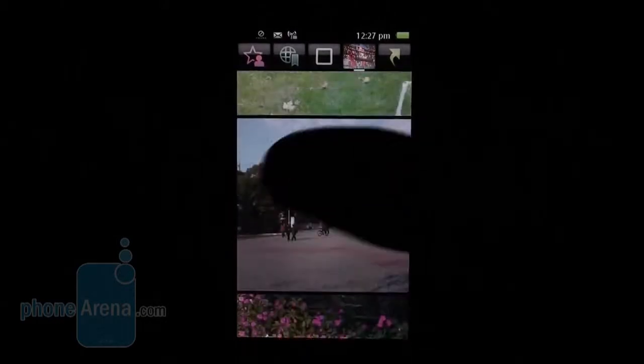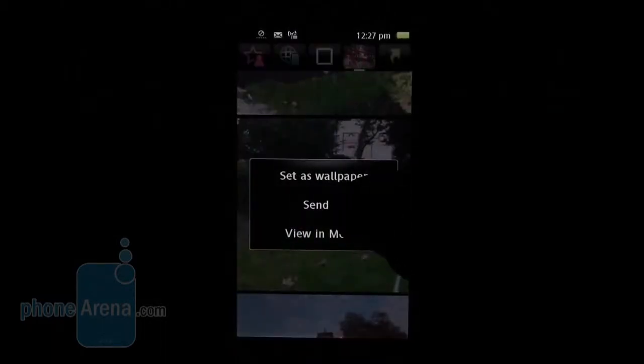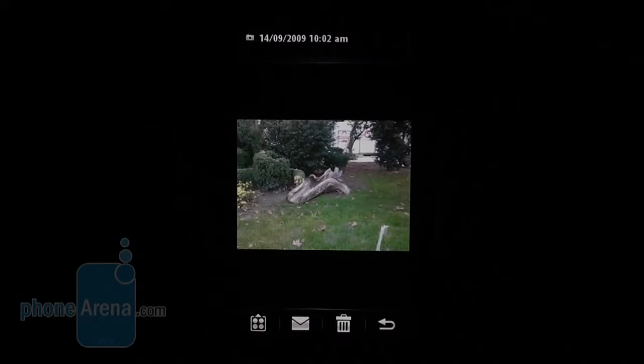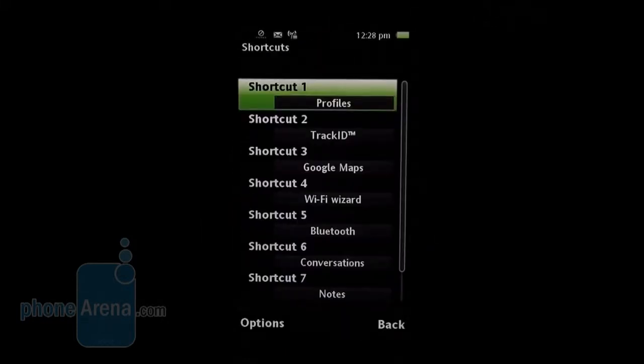Now, let's get to the next tab that is actually a gallery of all snapshots you have taken. They can be browsed by sliding your finger downwards or upwards, and you have several options on selecting a picture: to set it as a wallpaper, send it via message, upload it to the internet, or switch to gallery view. The final tab gets you to a menu of 8 shortcuts that can be personalized to your liking.